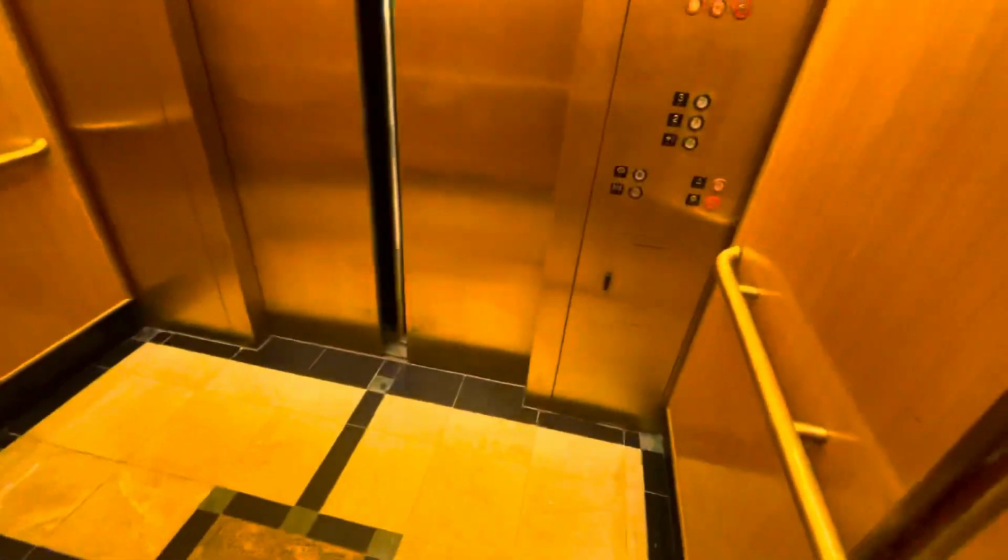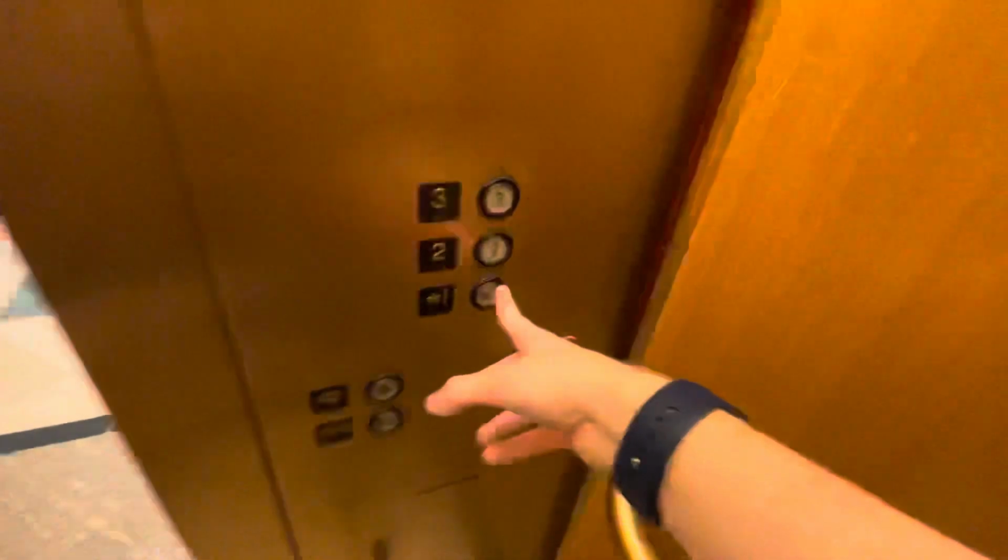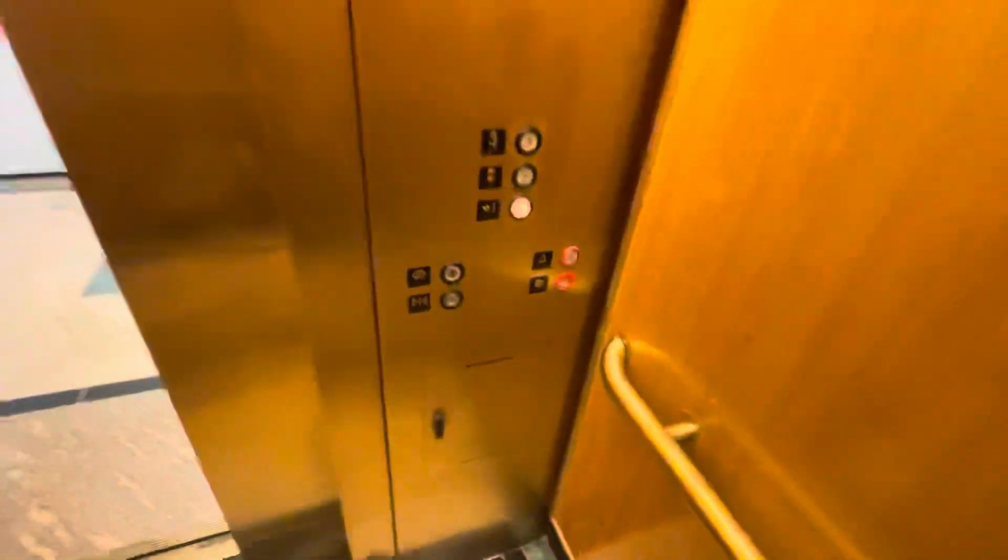Ooh, this is not that great, actually. Believe me. Chimes are wired backwards. The cab is very nice. It's your typical fancy Dillards cab. But the rest of the elevator, it does not run that well.